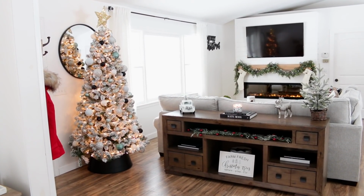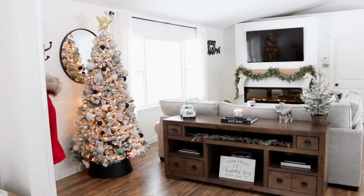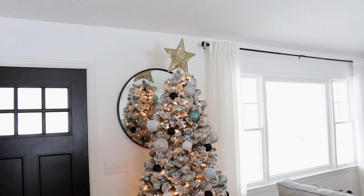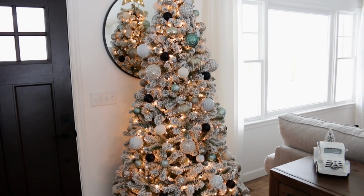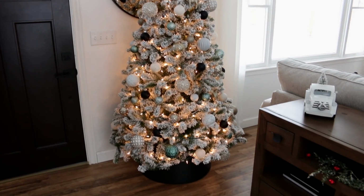Another thing I wanted to mention is I did end up buying one of the unlit trees. I do not like the LED lights that come on the trees because they have a slight flicker to them, and I don't know what it is, but when I look at those lights, it just makes me feel funny.